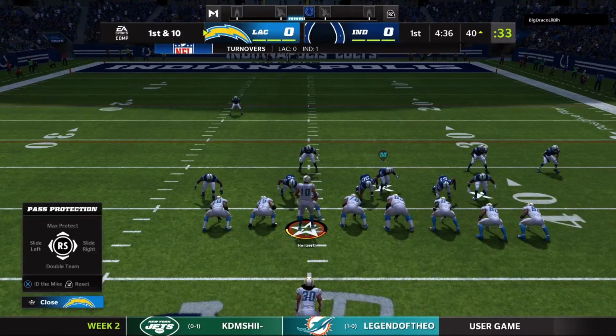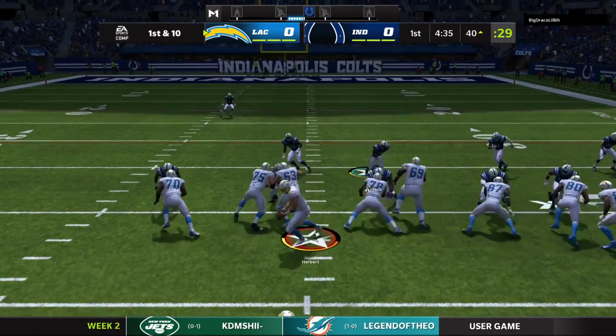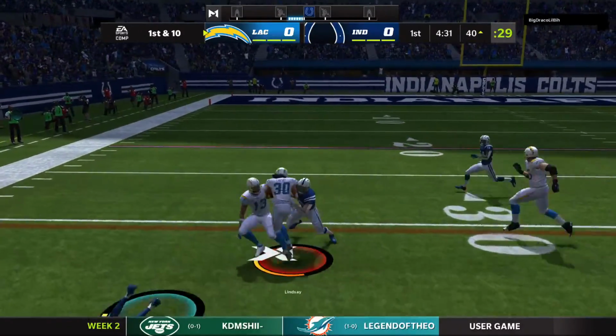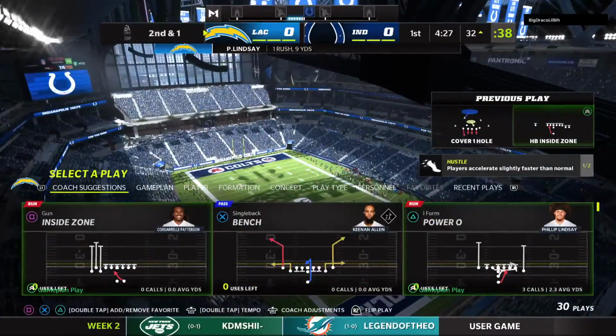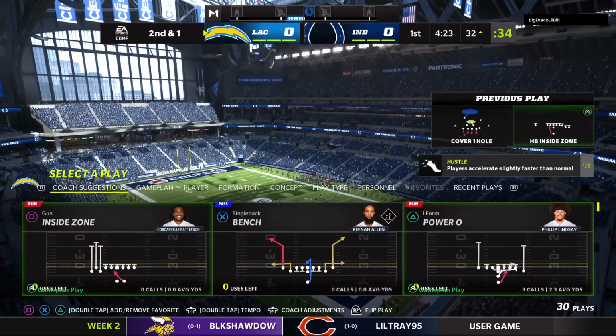1st and 10, and kind of tipping their hand at running the ball. 3 tight ends are out there. A nice opening right away as he'll maneuver his way up to the 32-yard line. 9 yards is the pickup there, and they'll have a 2nd and 1.